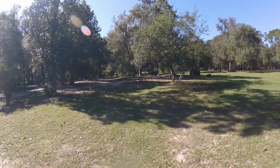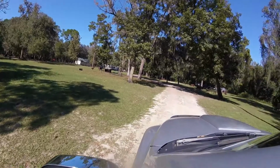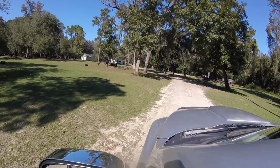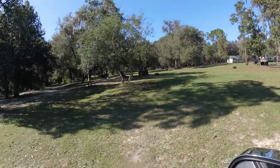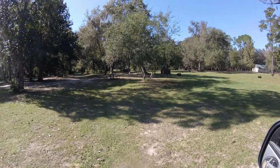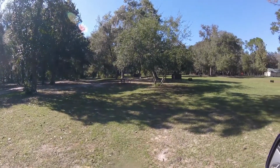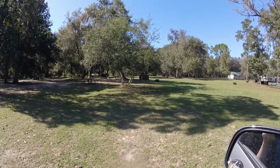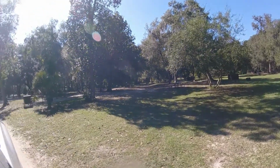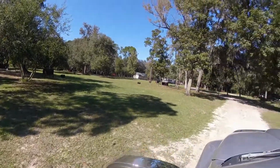Alright, so to give a brief overview, these are like the tent sites. And those big brown containers right there, that's where you put your food in, so the bears don't get at it. But yeah, comes with a fire pit / cooking ring, table, plenty of room.